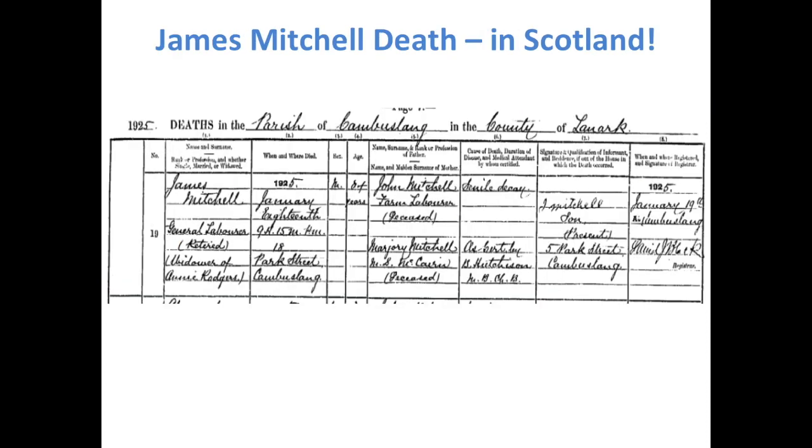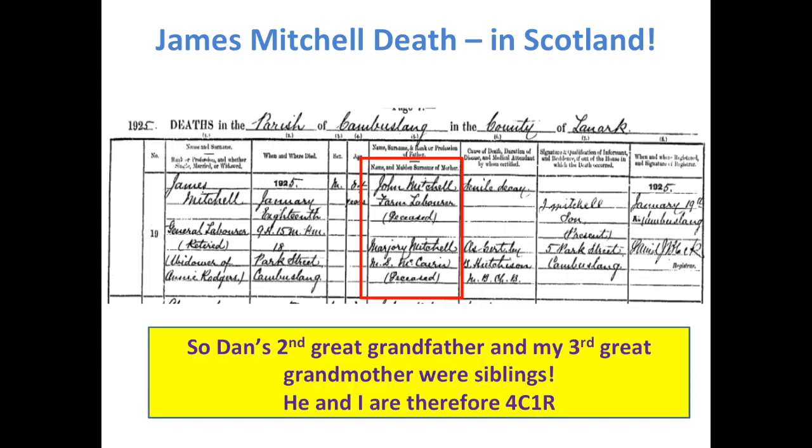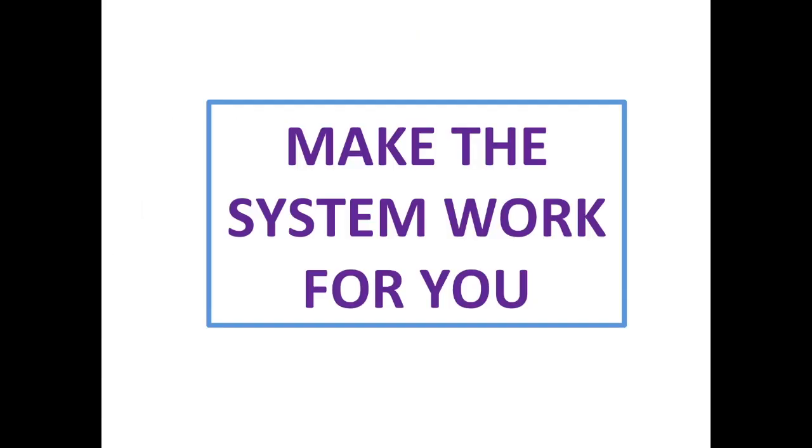Hurrah! Because if he died in Ireland, there would be no parents' names on the death certificate. But in Scotland, there are. And they're down as John Mitchell, it was James really, and Marjorie McCarran. So I've now proven that Dan's second great-grandfather and my third great-grandmother were siblings. So he and I are fourth cousins once removed. But by building out his tree, I've now found a sibling for my Mary that I didn't know existed. Make the system work for you.